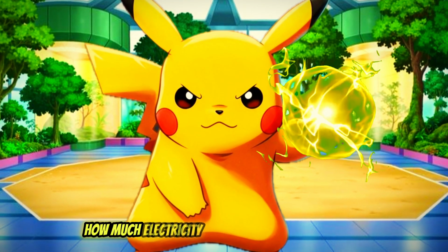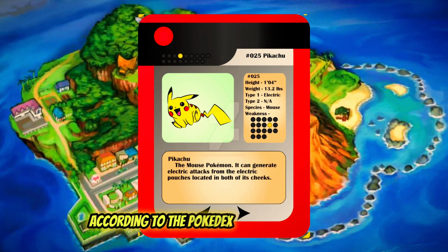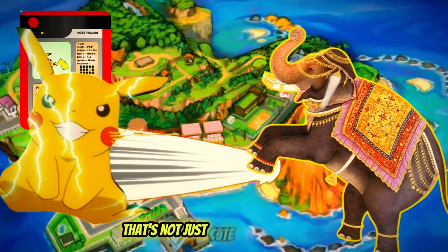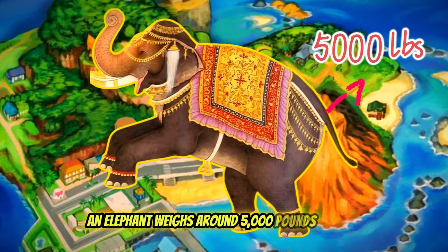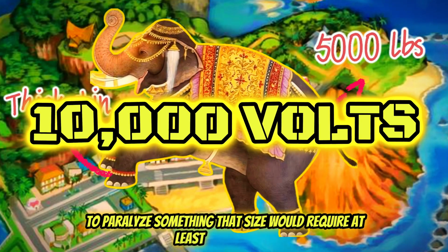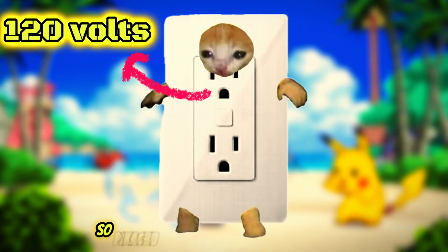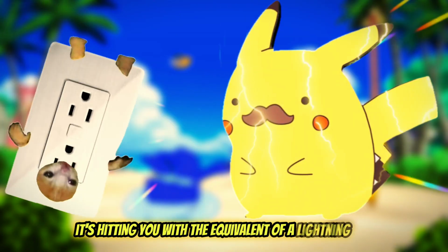How much electricity can Pikachu actually produce? According to the Pokédex, Pikachu can discharge electricity powerful enough to paralyze even an Indian elephant. That's not just cute, that's terrifying. An elephant weighs around 5,000 pounds and has thick skin. To paralyze something that size would require at least 10,000 volts. For comparison, your wall outlet is just 120 volts. So Pikachu isn't just giving you a static shock, it's hitting you with the equivalent of a lightning bolt.